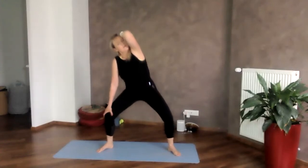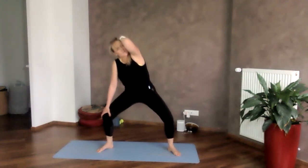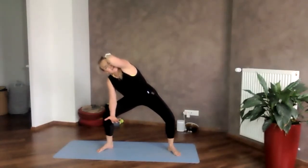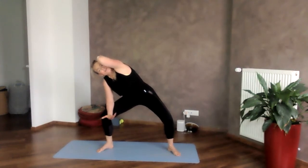5, 4, good. 3, 2, 1. Now we'll bring the right elbow right down onto the right side, and the hips go way, way, way back, deep, deep, deep, okay? Holding it here, 3, lengthen out the left-hand side, 2, and 1.